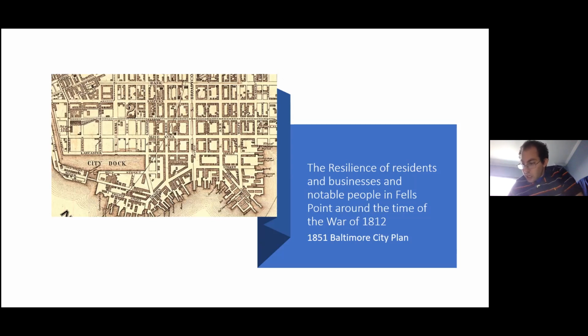Fells Point saw numerous changes and events after the War of 1812. Its population continued to grow. Additionally, today's street layout was complete while street railways and railroads gradually came into the neighborhood between the 1830s and 1870s.